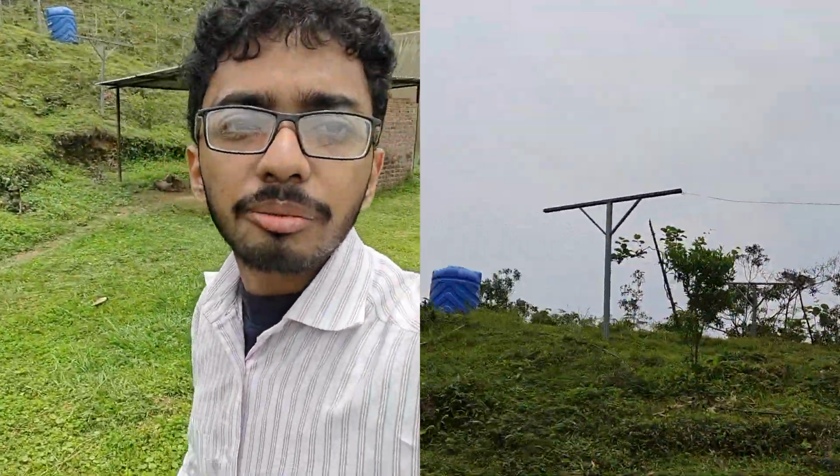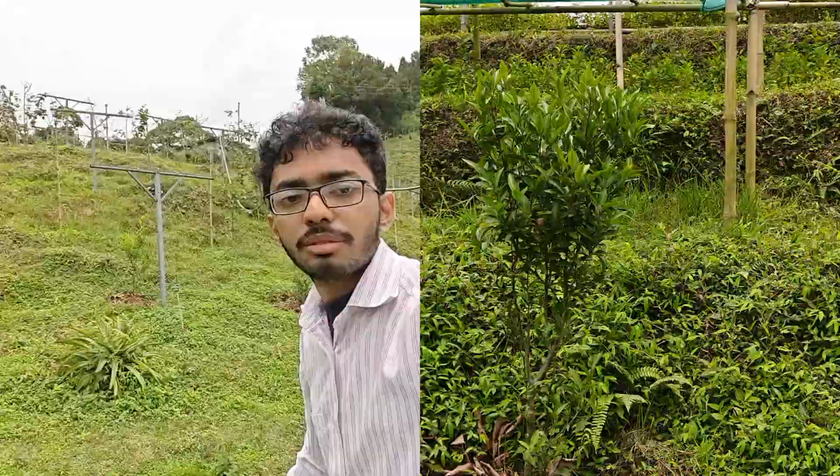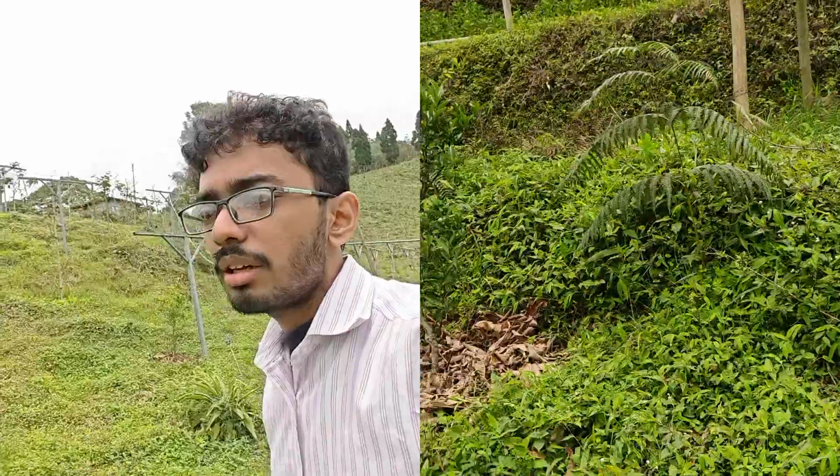So yes, and you can see all this. And this is an orange plant. These ones, I think most likely they're orange plants. The one you can see, or see these ones. Yes, this one, and it's well maintained. And these plantations, I don't know what plant this is.